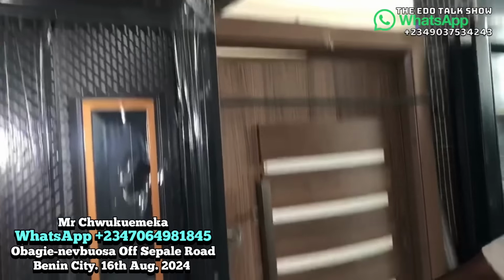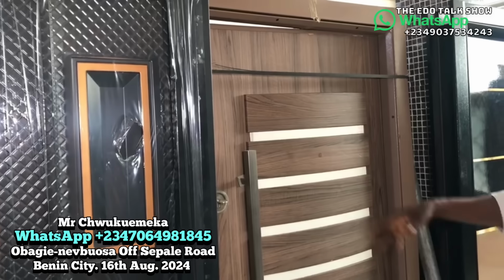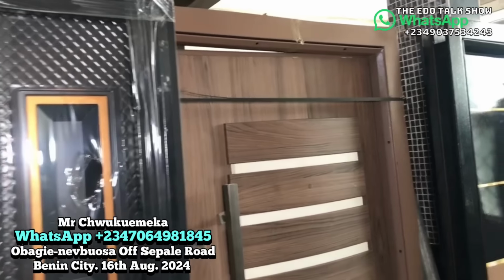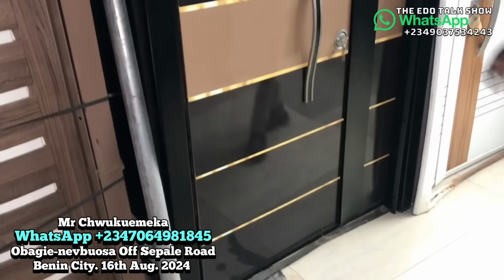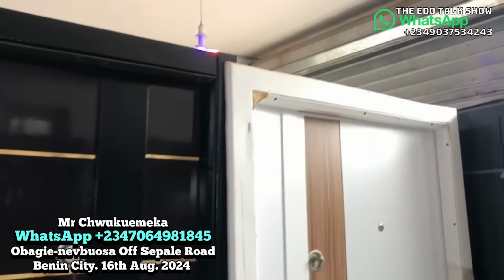Wow. It's very heavy. When you hear the sound, you know. It's very heavy. As it is now, even 3 people, very hard for them to carry. Okay. So this one now is 370,000. Oh, this is another Turkish door, another brand. This one now is 460,000. Also with this, 460.